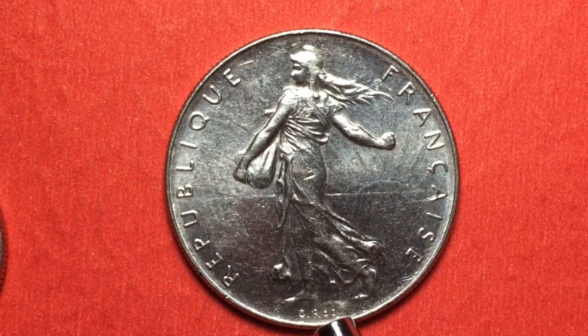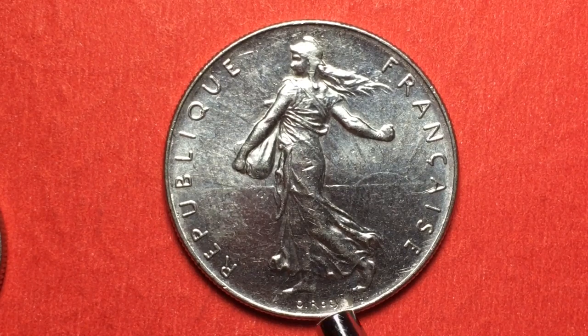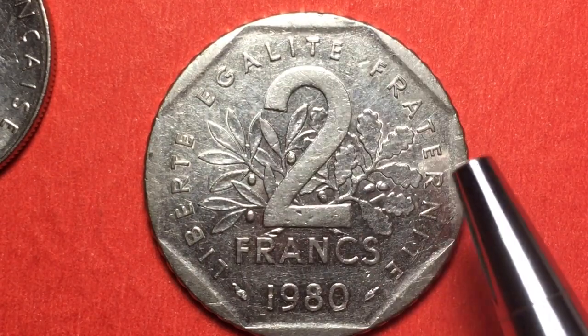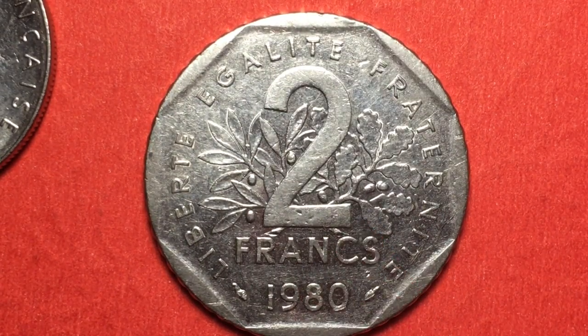And that's a much better view of the Oscar Roty. You can actually see the O and R-O-T-Y there. Republique Francaise. Next, we have the 2 franc coin from 1980. Again, Liberty, Equality, Fraternity. They made 100 million of these in 1980, and this is a nickel coin also.